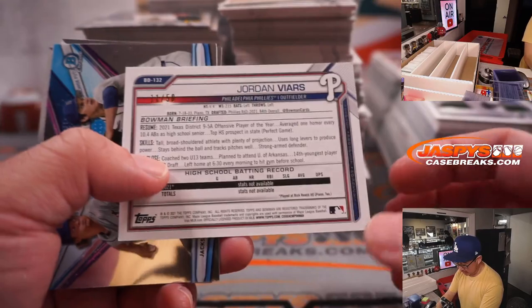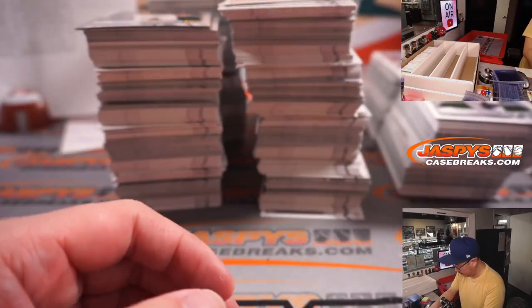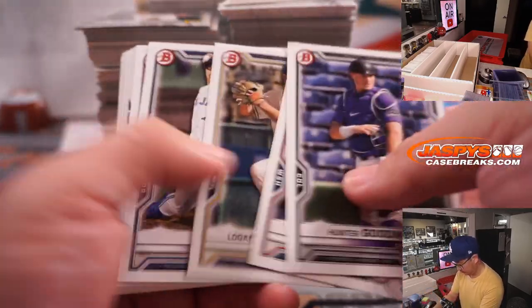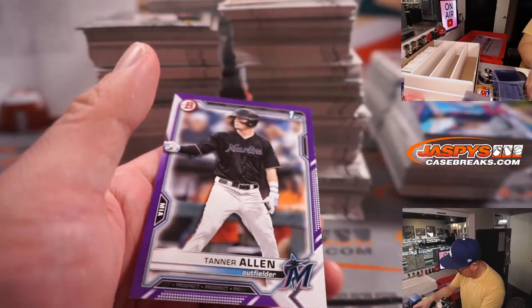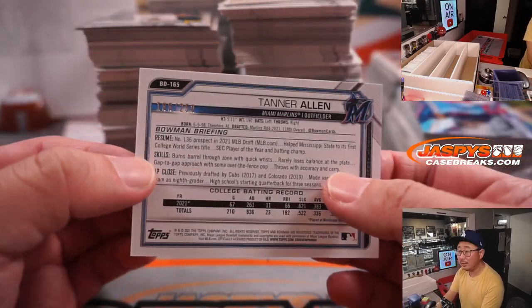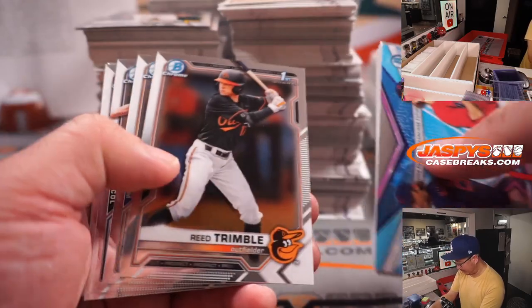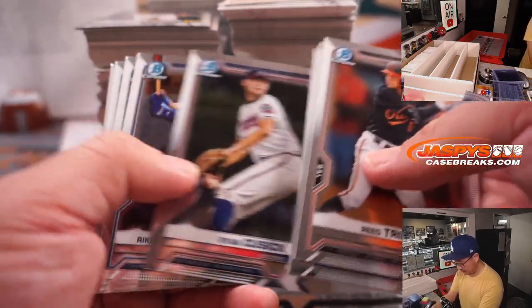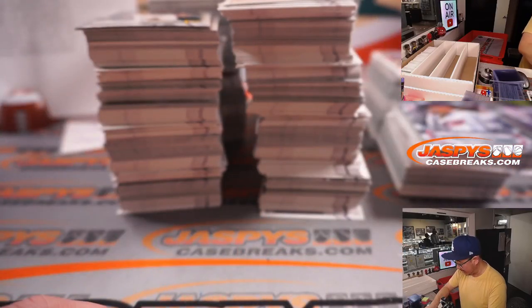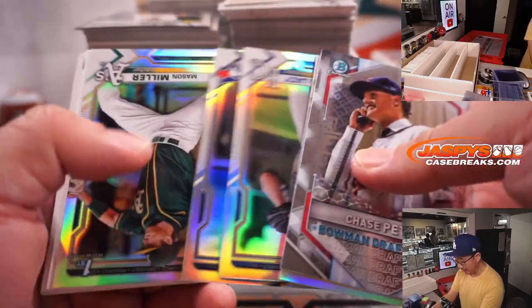There's Jordan Viars to 50, gold paper. We got Tanner Allen to 250, purple paper. Teddy is not back yet, Darren. He should be back in a couple weeks or so. He actually checked into the chat last night to say hi. So he is on the mend.